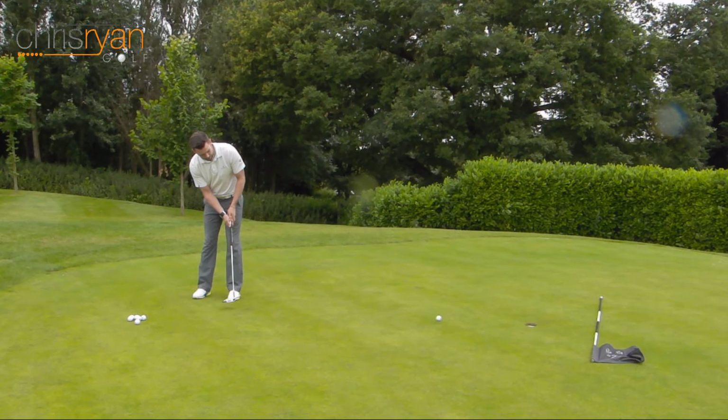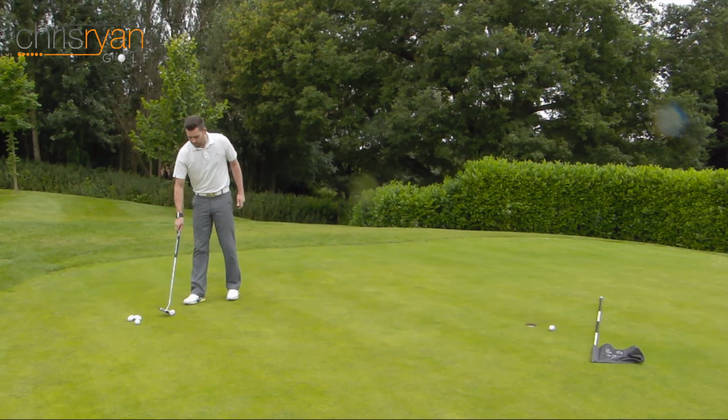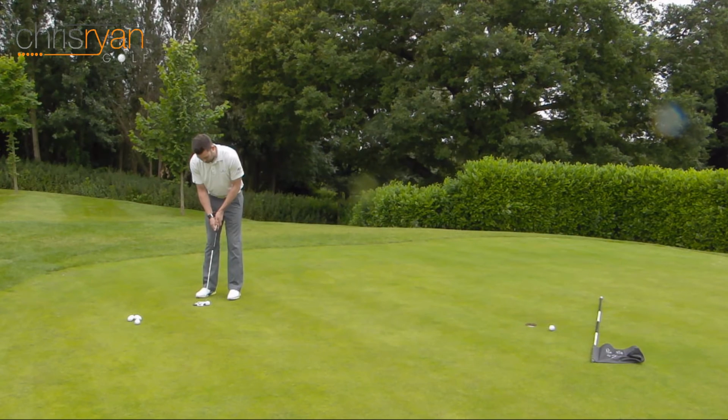Okay, so that one I'll be fairly happy with. It didn't go in, but it was a good pace, so effectively my hole size was quite big, had a chance to go in, but didn't make the hole too small. So I'm going to hit another one.